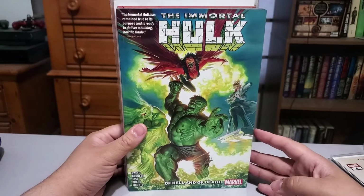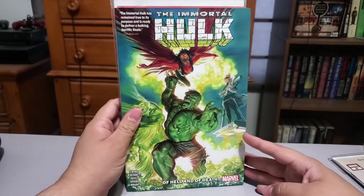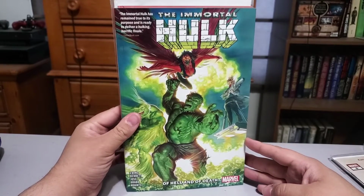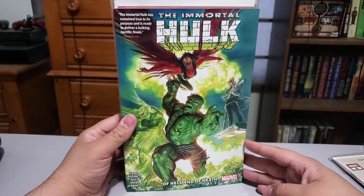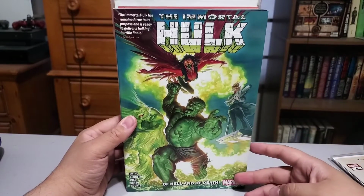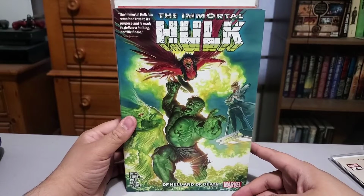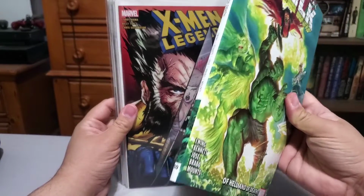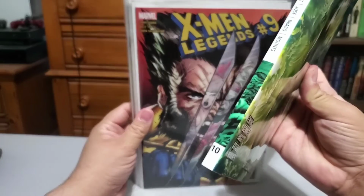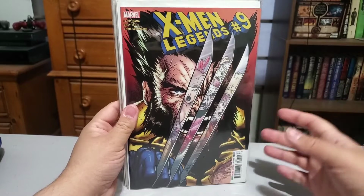I'm not sure what Al Ewing's doing next. I know I've seen what he's doing next, but I can't remember what it is. I might check that out just because I thought he did great with this. Yeah, highly recommend this series. If you can get all the trades, go for it. I did not get it monthly. I got it in trade format because I just think it's a better read that way. But yeah, probably the best comic book outright of any company in the past couple of years. So highly recommend Immortal Hulk. I'm pretty sure this is number 10. Yeah, there you go, number 10, the last one. So that'll be a bittersweet thing to read.